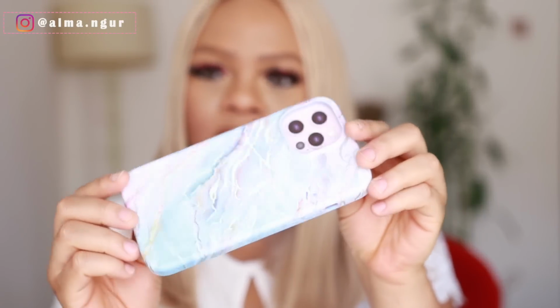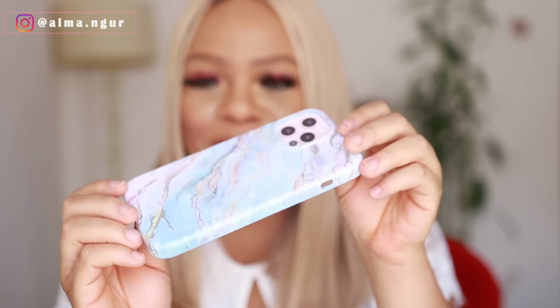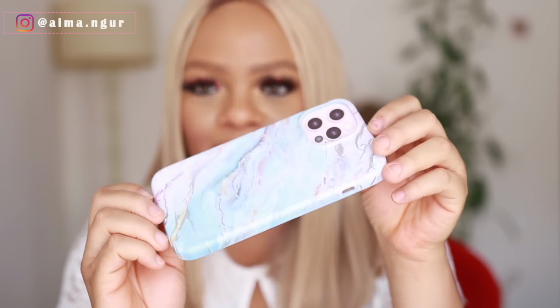Yeah, so this is what it looks like. My camera is washing it out a bit, but it looks something like this. I also picked up a second one that I have been using since I got my package and all that. This one's already on my phone. It's also a nice marble thing. I really love this. And the beautiful thing about this particular case is that it's a 2-in-1 case.